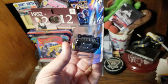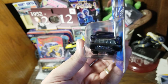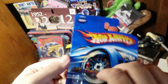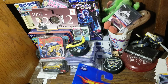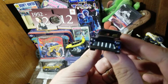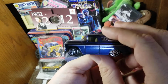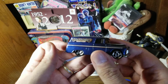I will note before I open it that there is a version of this car where the front grille is painted black. If you have that one, it would be worth about twice as much, and I probably wouldn't be opening it then. So, like I said, I've been looking forward to this one for a while, so we are going to crack this one open. It was short printed, short produced. These were in cases about as much as a treasure hunt. It's about one per case, so it was tough to come by on the pegs back then.